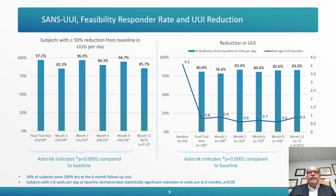In the graph on the left, you'll note that 90% of the subjects at 6 months had a 50% or greater reduction in their baseline UUI events per day, and 36% of the subjects were 100% dry at the 6-month visit. In the graph on the right, the average reduction of UUI events across all subjects was 81% at the 6-month visit compared to baseline. The graph on the right also shows the reduction of UUI events from baseline at 12 months. The statistical significance was demonstrated at all points from the end of trial visit out to the 9-month visit.